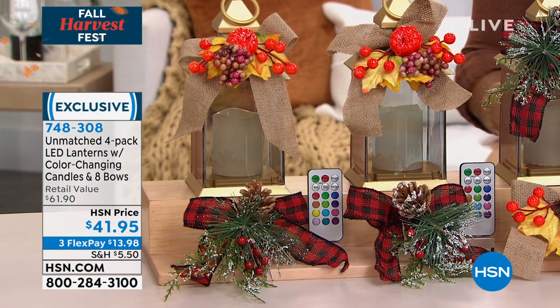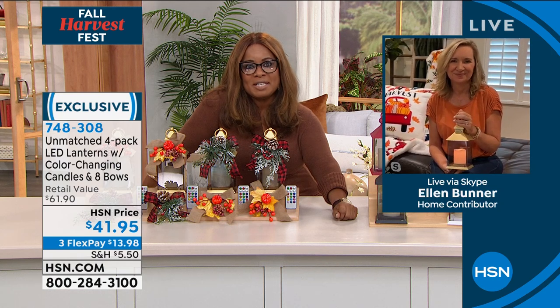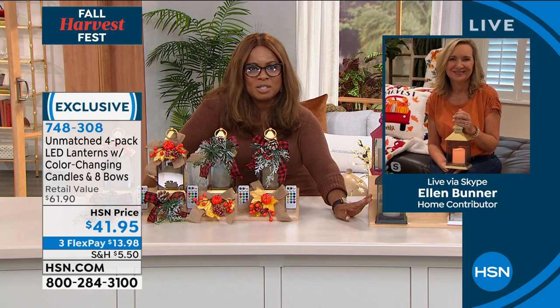I will say this, there are so many wonderful options for you in decorating, Ellen, but this, not only for fall harvest, for holiday, but any time of year, right? Because these lanterns are so classic, and the scale and the size of them allow us to be able to put them in so many spaces in our home. If you already own them, give us a call.